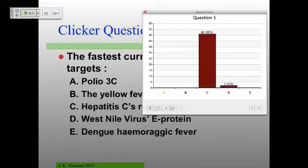West Nile virus's E protein, what's that one? That's on the outside of the cell. It's the envelope protein. That's what's going to be involved in binding to receptors. We still don't know exactly what a lot of these receptors are, but that's also a really great potential drug target because that's the interaction between the virus, or I should say the virion, and the host cell.